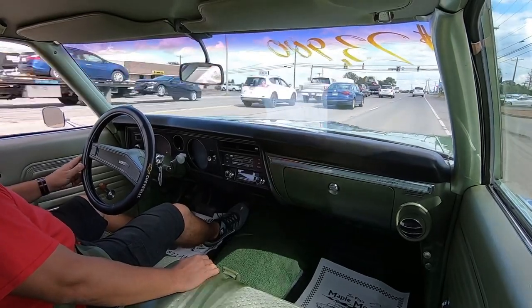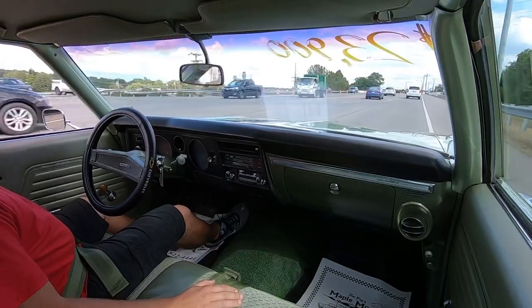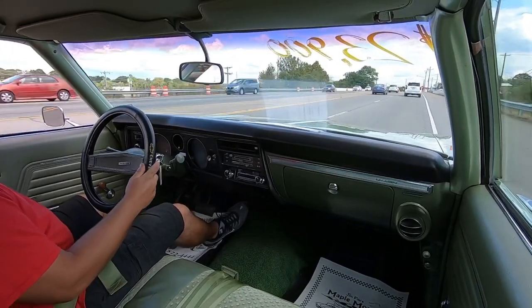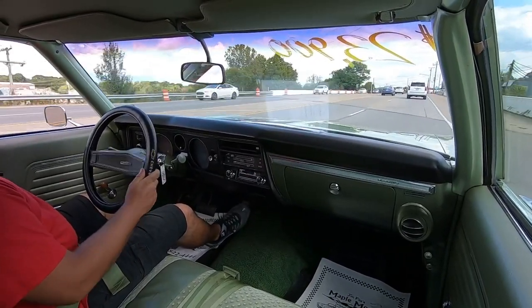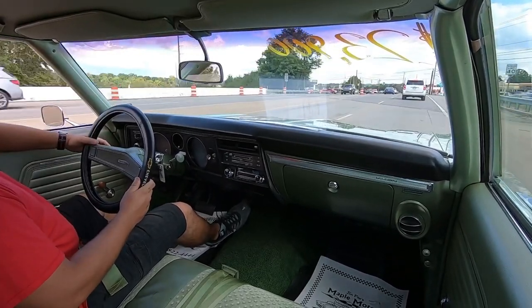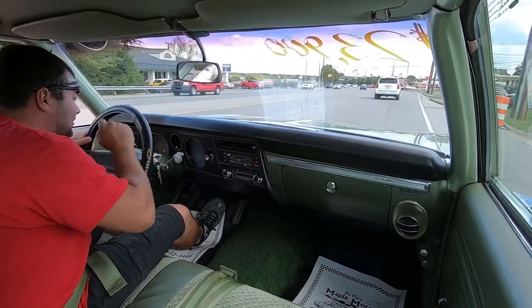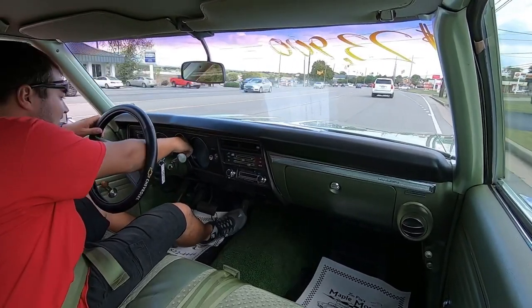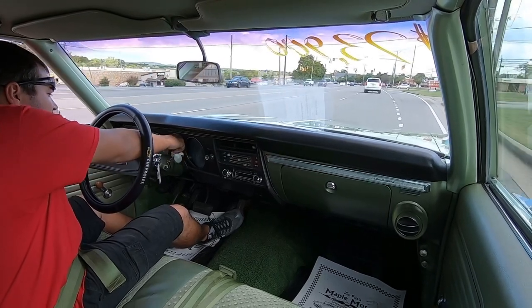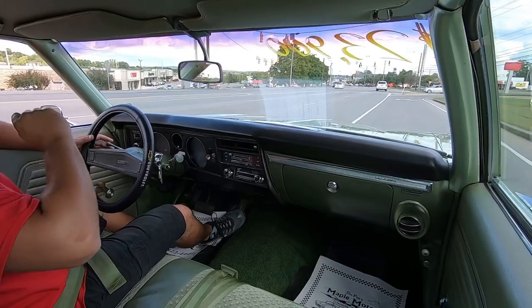We're going straight down the road. The horn works. All the gauges are working. The brakes feel good. Other than your kickdown being hooked up, everything's working. Let's try these turn signals. They're popping up on the dash. Both sides, and they're blinking. What about the clock? We got a working clock here. Pushing the button. The clock does not work.